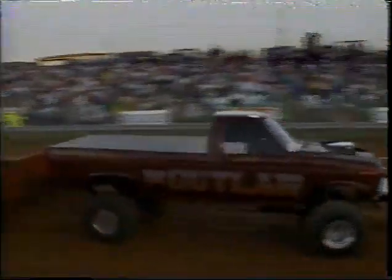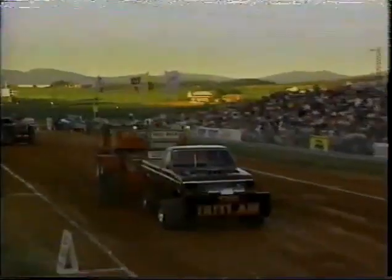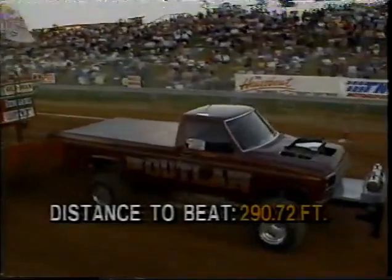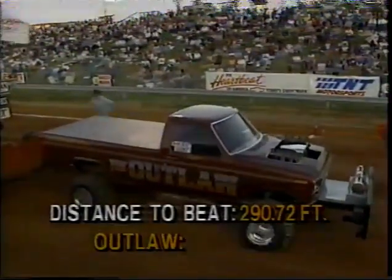Runs an auto brokerage shop down in West Palm Beach, Florida. Goes by the name of the Outlaw. He's not going to do it at all. I don't know. He really came up the last couple of feet, Richard. He actually seemed to pick up a little bit on the ground speed, but the weight was too much for him.